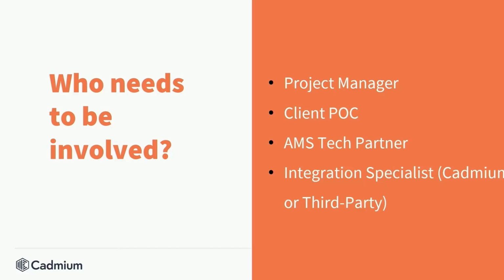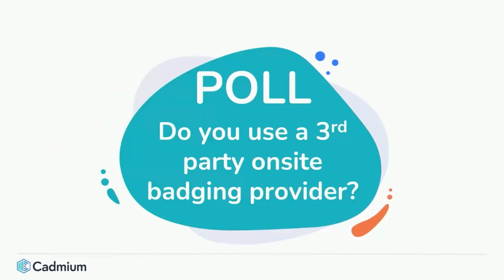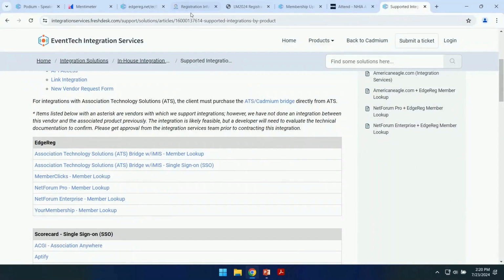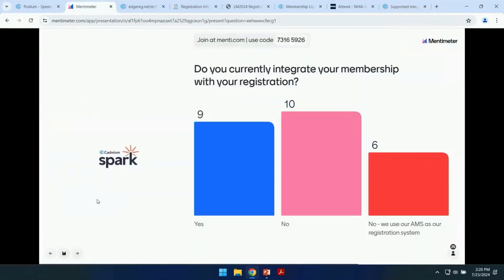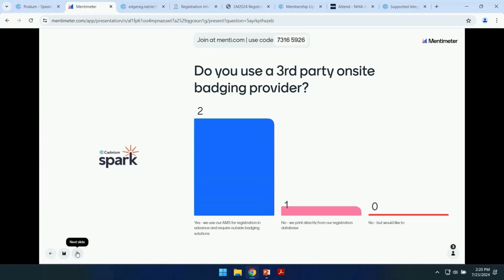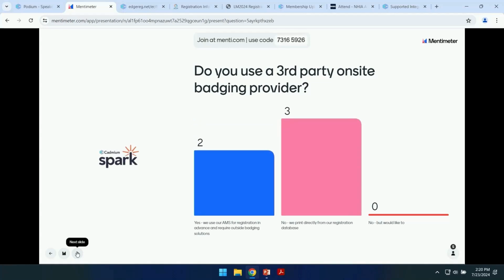All right, so I think it's time for another poll. Do you use a third-party on-site badging provider? Every answer has surprised me, so I can't wait to see this one. So the first, yes, we use our AMS for registration in advance and require outside badging. No, we print directly from our reg database. No, but would like to.